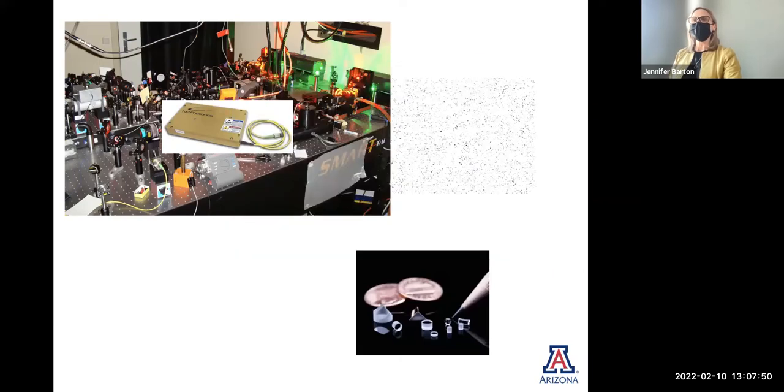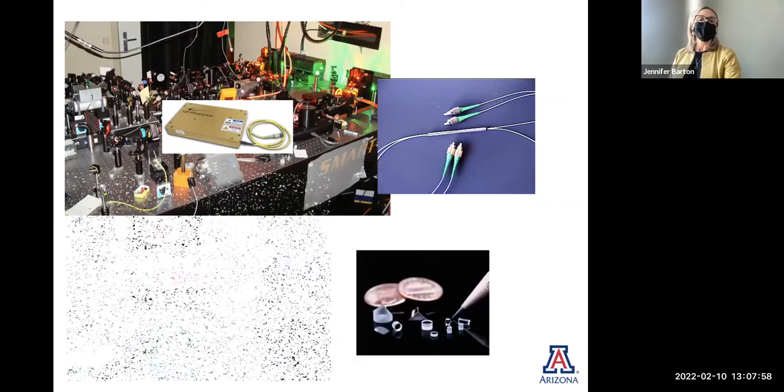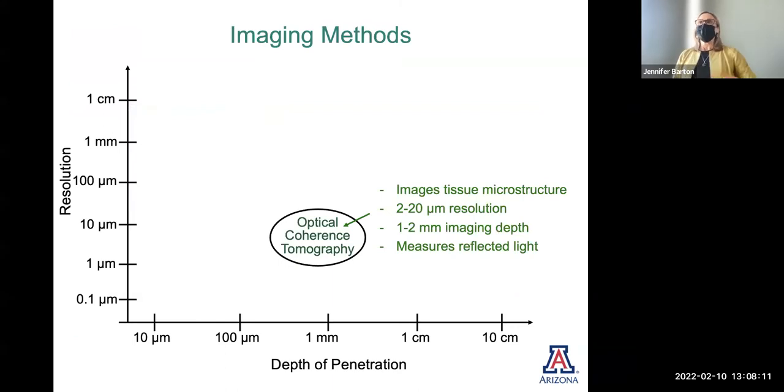Interferometers used to be something that was on a table. Now they're fiber optics. Basically, what this means is that when we used to bring the sample to the microscope, we can now bring the microscope to the sample or the body. We have endoscopes. We can stick these tiny optics inside a small endoscope and put them in the body. So I'm going to focus on a couple of imaging modalities for this talk.